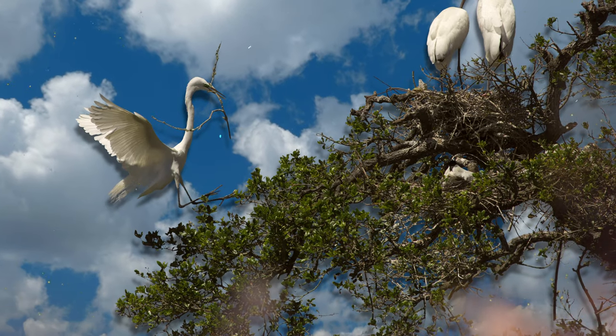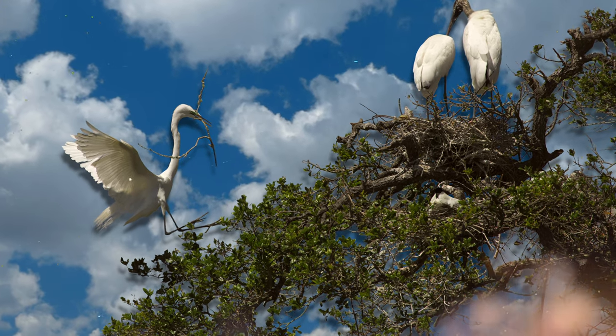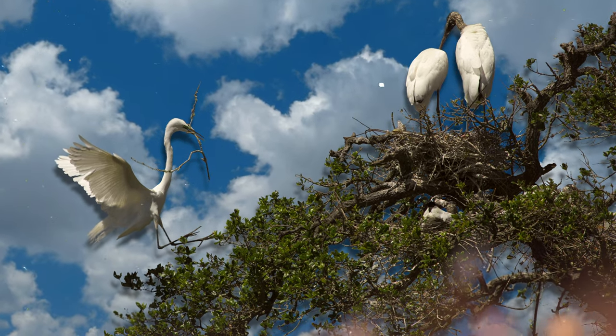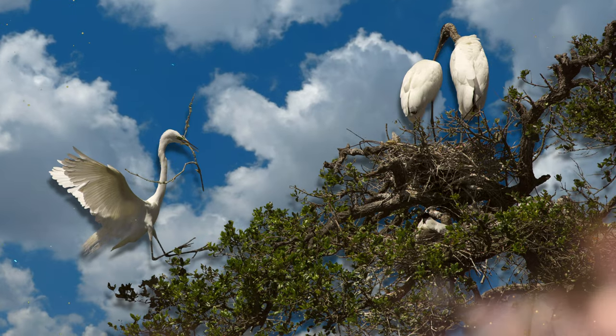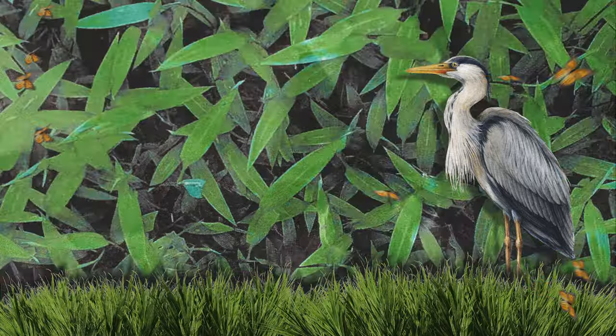Migratory patterns vary with each species. They tend to nest close together in a phenomenon known as a rookery. Herons and egrets feed on fish, insects, and other small mammals, like mice.